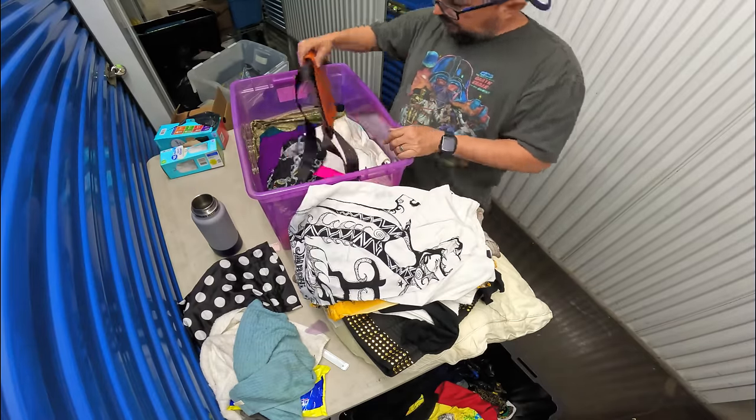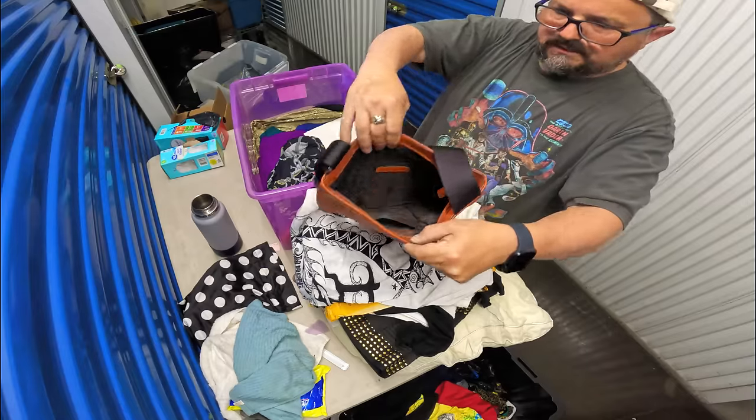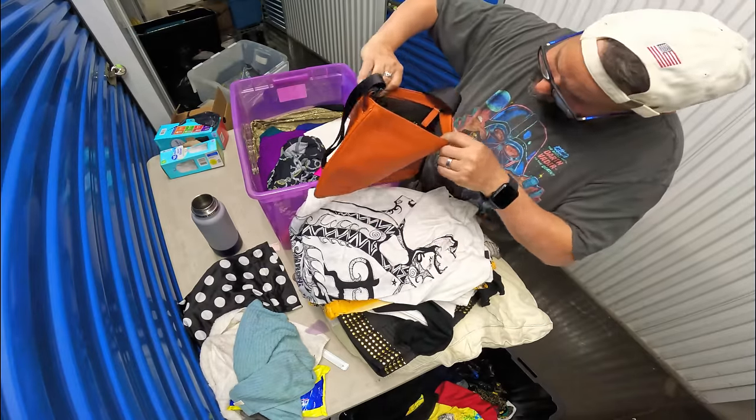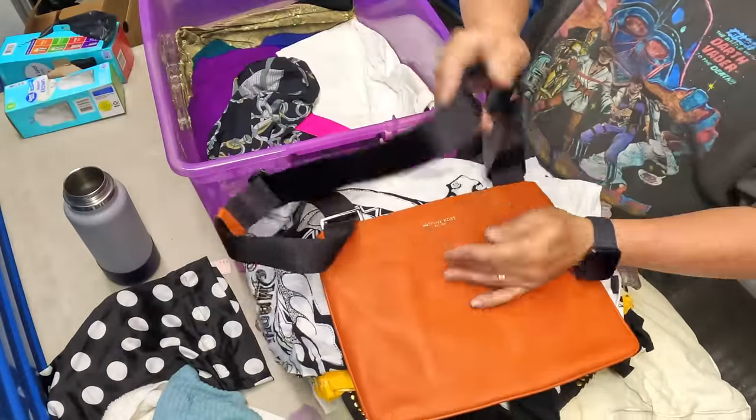But then look at this, guys. Another Michael Kors. Right underneath that, another Michael Kors. So our second handbag of the evening, or day, whatever. No signs of wear on that Michael Kors. That's a beautiful one right there.